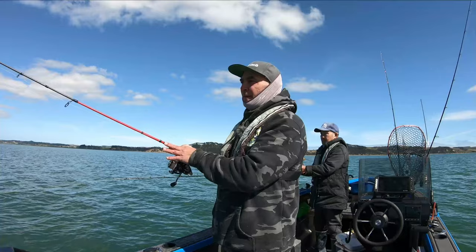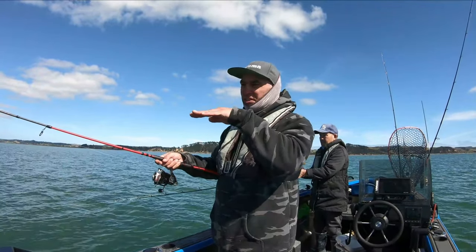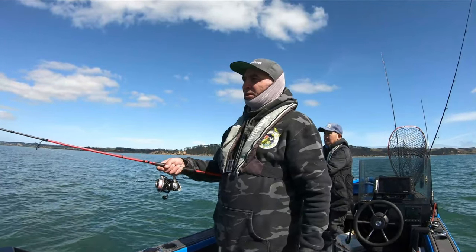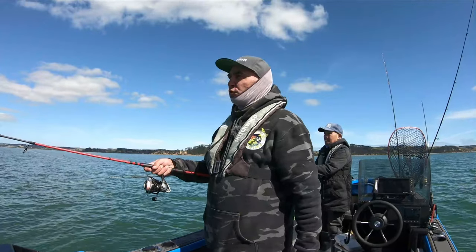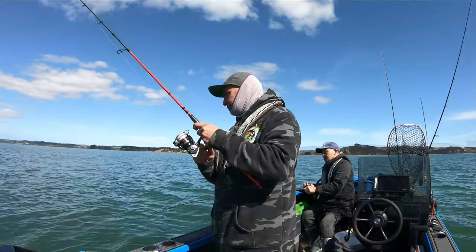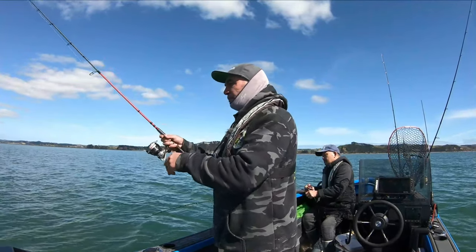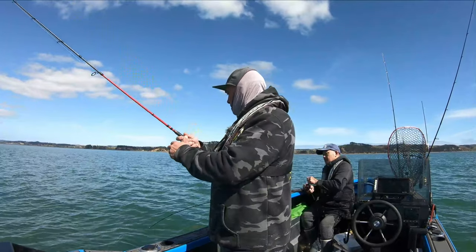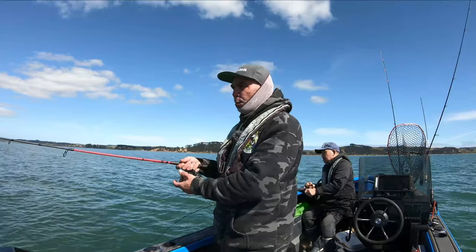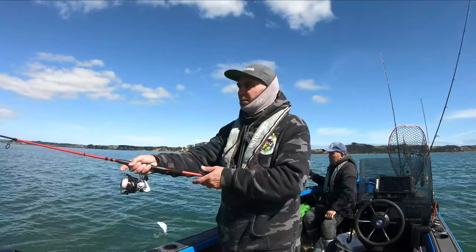Hit the bottom. Basically, I just sit it there. Sometimes I'll just wriggle it up and then let it settle back down on the ground. Just gives it a little bit more movement. Little kawai. So we've got heaps of little kawai here, which are more annoying than the snapper.